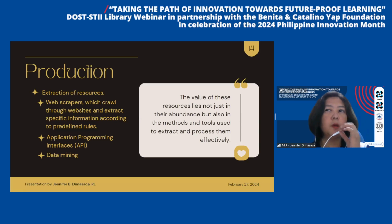APIs enable communication between software applications, facilitating structured data extraction from education platforms, allowing developers to access resources in a structured manner. While data mining techniques use algorithms and statistical models to analyze large data sets, extract valuable information, and improve teaching methods and instructional designs in education by analyzing performance, learning, and learning behavior.